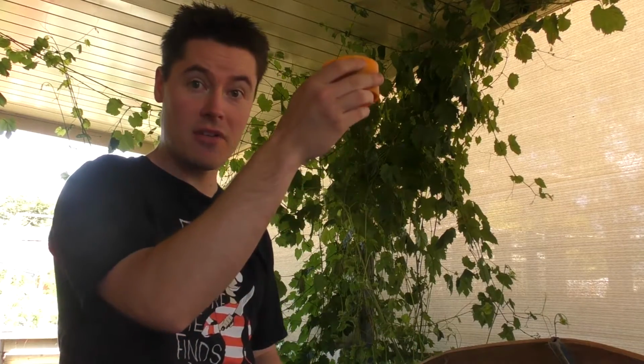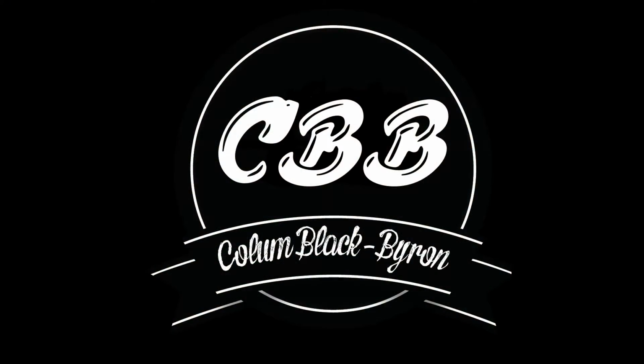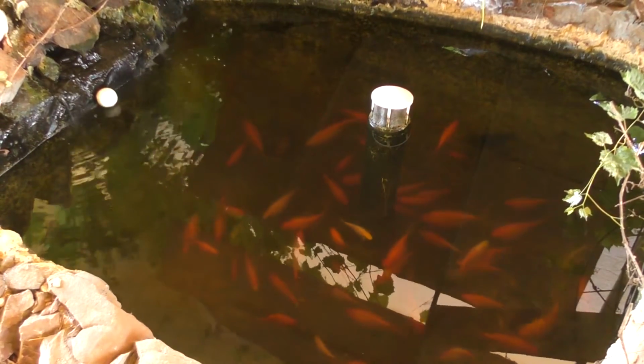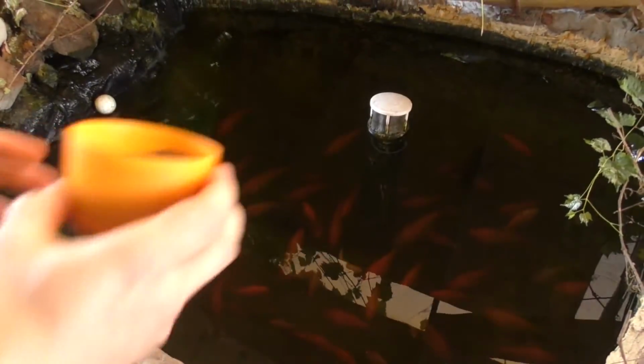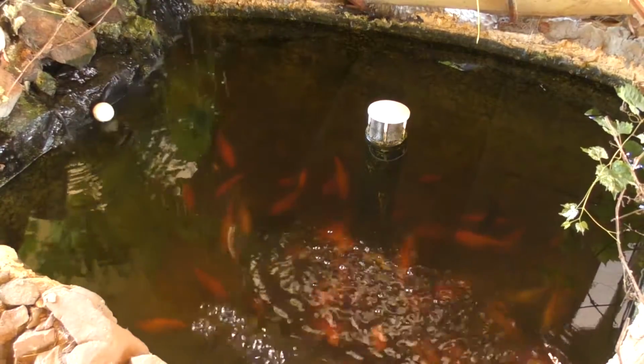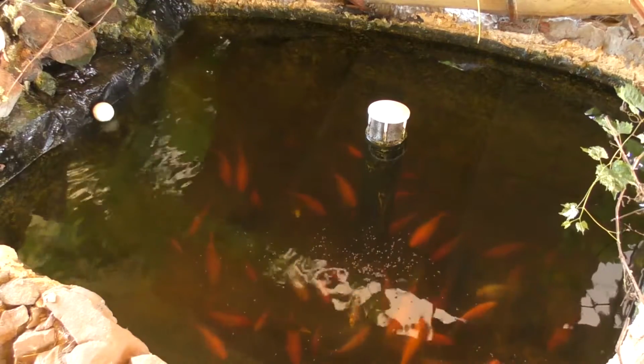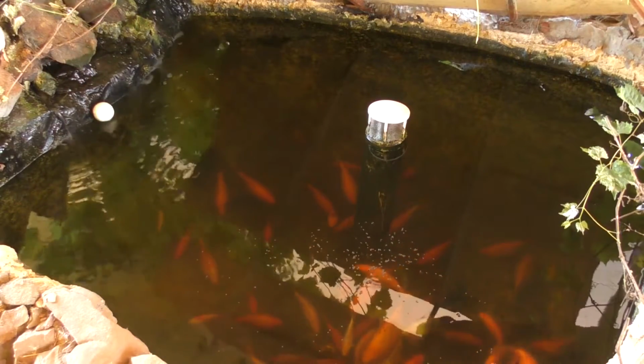So, first off, got to feed the fishies. Now, they've gone a little bit camera shy since I've been standing over here and waffling, but got my food. And you're going to see them go for the food.